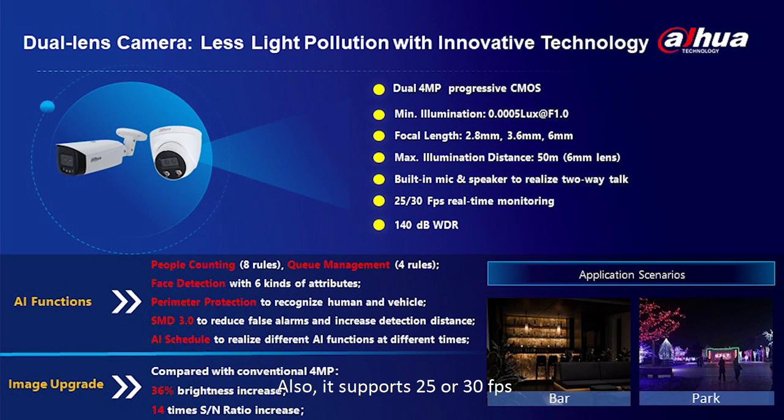Also, it supports 25 or 30 FPS real-time monitoring, so that you can monitor what you want in real time. And 140 dB WDR is available for the range as well to improve the image quality.